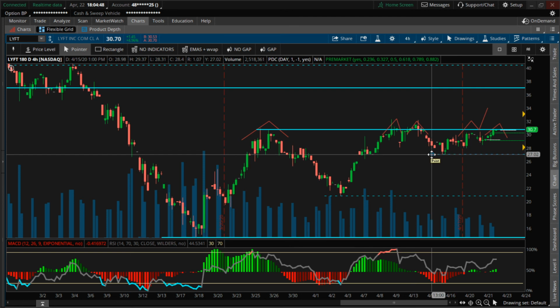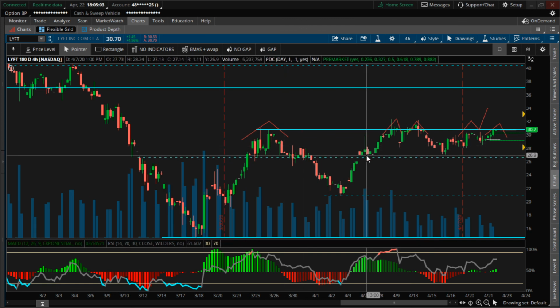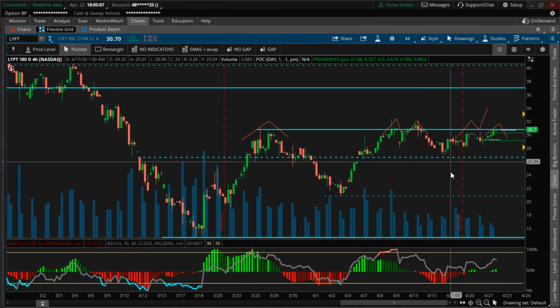And if you want to, you can pull this over here. You can see this. Look at this. Why did I do that? Because it gapped down from right there, so that's a gap level as well. Then it held support right there, held support right there, pushed up, held support right there, pushed up, held support right there again. So that's why I did that, okay?